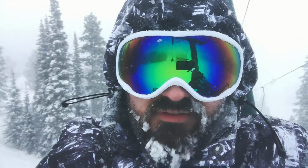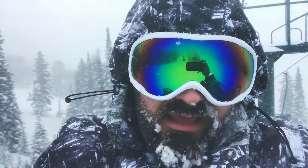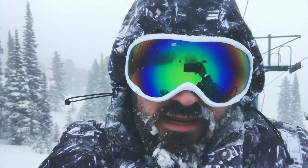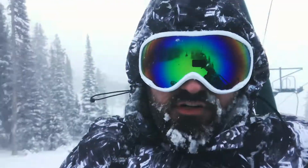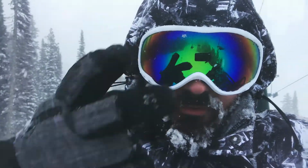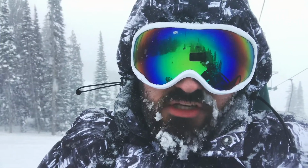The only issue I'm having right now with all my GoPros, with all the camera stuff I've been working with, is the batteries are getting over frozen and the camera's just dying. I'm not able to keep it warm. I'm wearing one on my chest and unfortunately it's unusable. I've put in two batteries, I have one left, and I know even though they're fully charged, it's not gonna work.